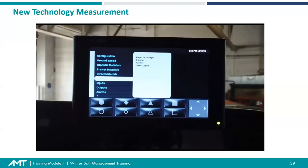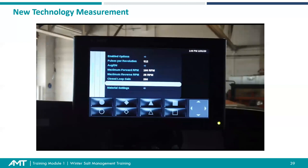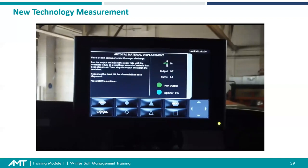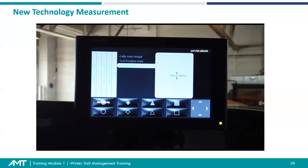The second most important setting to check is your pound per rev. You'll go down to truck, auger, material settings. You'll go down to displacement. You can use the auto cal function. You'll choose portable scale. You'll run this at about 30%. It'll count the turns as you dump out salt. You'll weigh it up. We dumped 280 pounds. You hit next, and it will divide the weight that you dumped out by how many auger turns there were. Ours is 14.2 pounds per revolution. From the factory, it said 10.0 pounds per revolution. So it was dumping about 40% more than it thought it was.